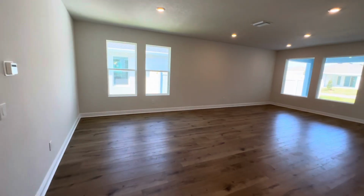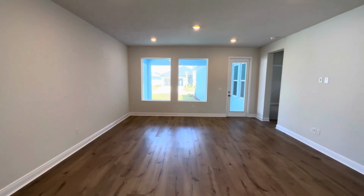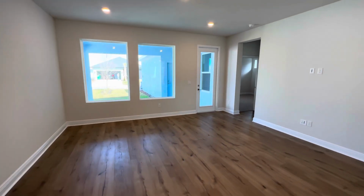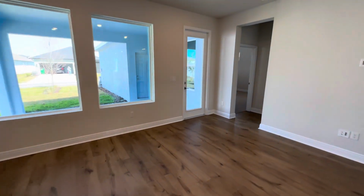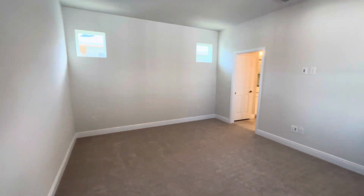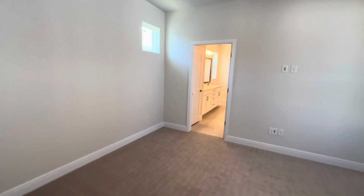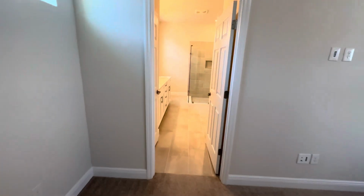Nice big open. This would be your dining area here, and then your living room / family room. That door goes out to the garage, so no sliding glass doors in this one. The garage is actually locked on this one, so I can't show you, but we'll walk out there anyway, at least show you the back side of it so you can see down the alley. We're just across the alley from the first home. So actually you've already, I'll show you either way. That way you can see it. And it's just a 2-car garage.